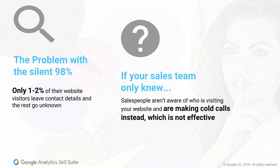Big thanks, Adam, for the intro. And so the big problem we are solving here with Google Analytics and Leadfeeder is that many companies drive a lot of traffic to their website. But the problem is that only 1 or 2% of those website visitors leave their contact details. And of course, this means that there are lots of unknown companies and prospects already visiting your website, showing an interest. But the big problem also is that your salespeople don't know about them, and instead they are making cold calls, which is not effective.